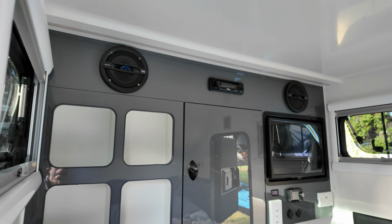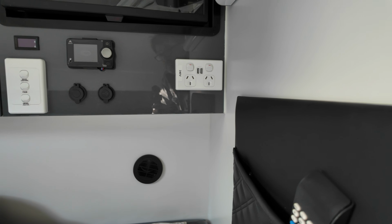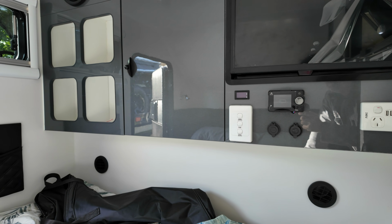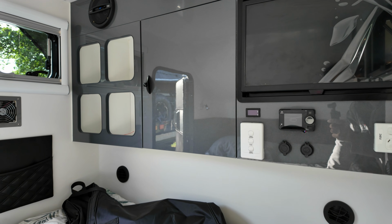I can see just down here they've got the remote for the TV in the pocket here. Pockets everywhere. The 2 vents down the bottom there, they're for your diesel heater. Wow, this has got a diesel heater all built in. I saw the tank on the outside as I mentioned, but look at that. So you'll be really cozy inside here having the heater.